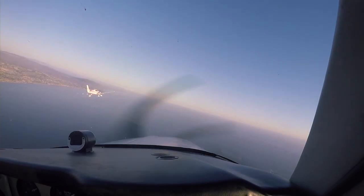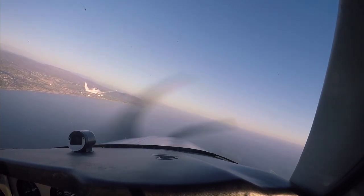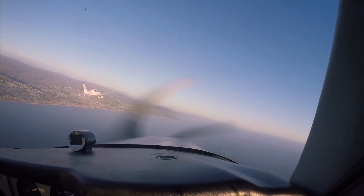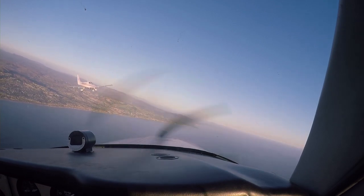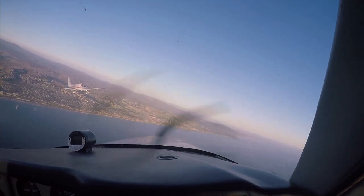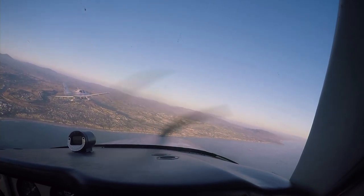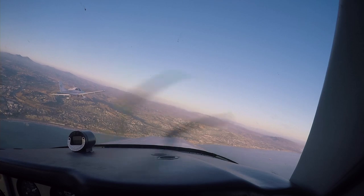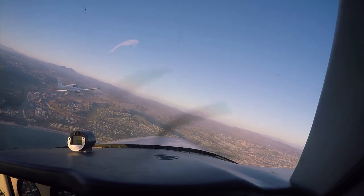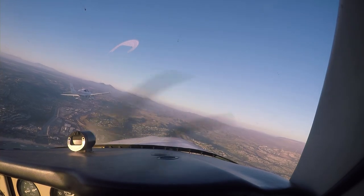How's that for formation, Bill? Pretty sick. It's really hard to shoot through plexiglass that's at an angle. How's the view, Karen? Looks amazing. All right, Tom, when you're ready, give me the most gradual turn to the right that you've ever made in your entire flying career. Okay, you got it. I'm going to go ahead and start that now.